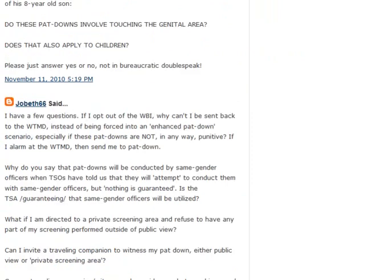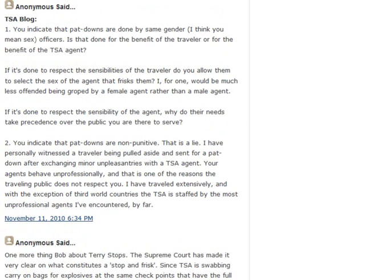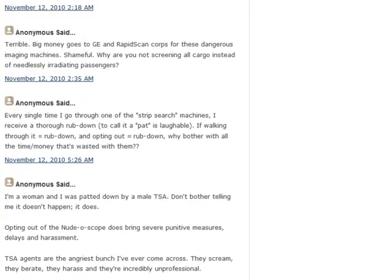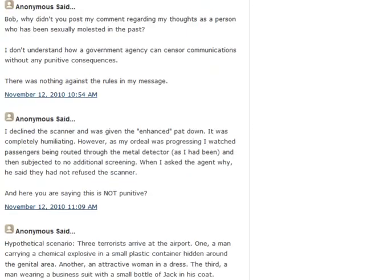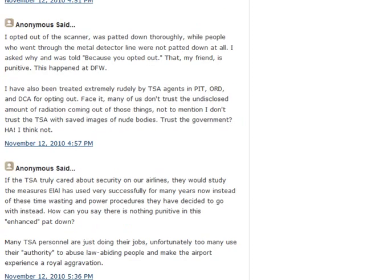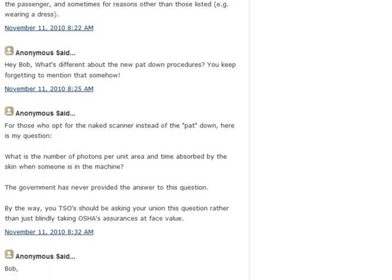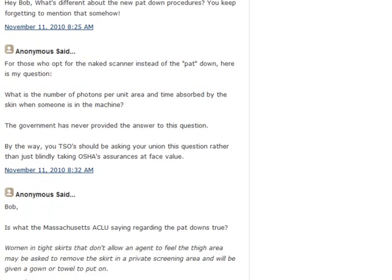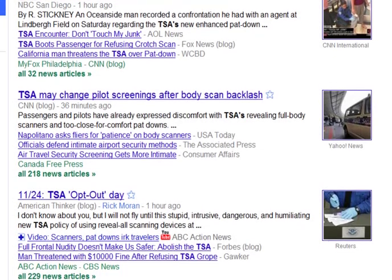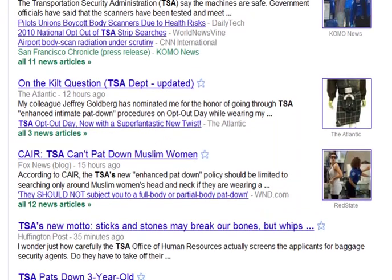I haven't been able to find a description of the enhanced pat-down procedure, where they would actually tell a TSA employee how to perform the pat-down. I can't find that anywhere. Other people I've read comments aren't able to find it either. Reports in the media from people who have been through this pat-down procedure say that, in effect, people aren't really given the opportunity to give informed consent. Uninformed consent, sure, but informed, no.